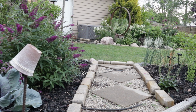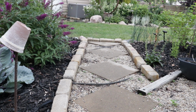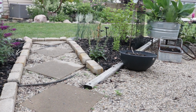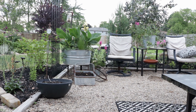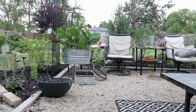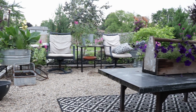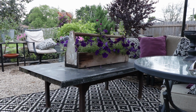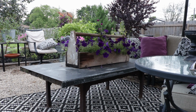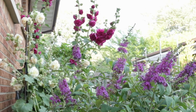As you can see, there's been a few changes since last year. I'm starting to border some of the sidewalks and the pathways going through the yard, trying to get a more consistent look. You see some yellow cannas, patio area. The black and white rug you see below came from the front porch. I moved that around. I brought out an old antique toolbox and put some petunias in there.